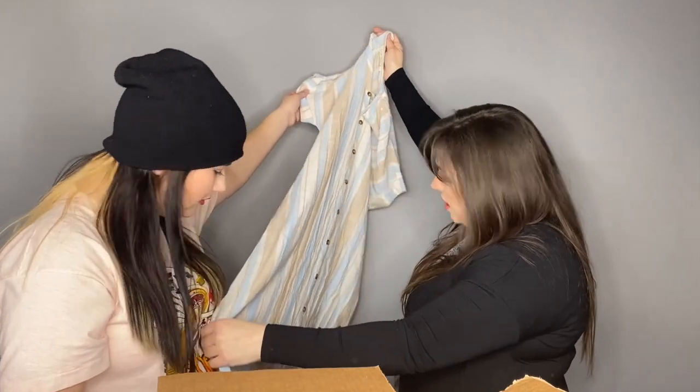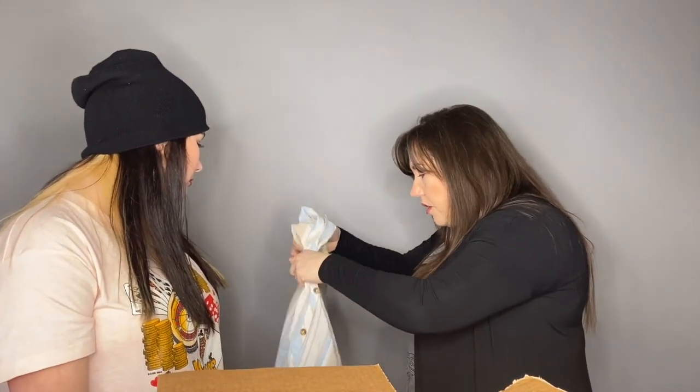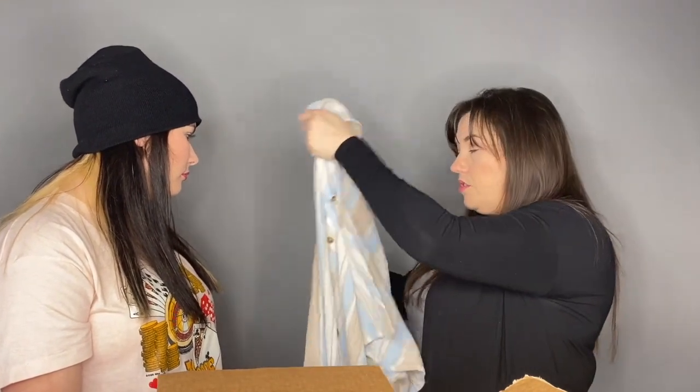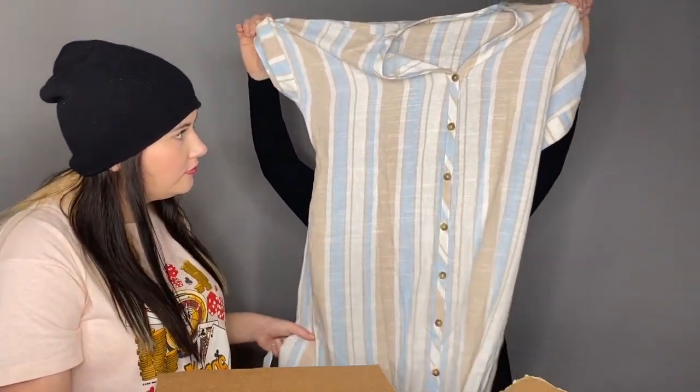Next, this is more linen. I don't know. This feels linenish too. It's a striped dress. This is probably just a boutique brand. Let's see if we can find a fabric content. But I like the colors, the blue and the tan. It's rayon and linen, yes. Cute though. That's cute.